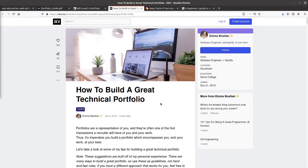A portfolio can actually be used for a lot of things. We can use a portfolio to showcase the work that we've done. We can use a portfolio to keep track of all of our accomplishments, the projects that we've completed, sort of like a record of the things that we have done professionally.